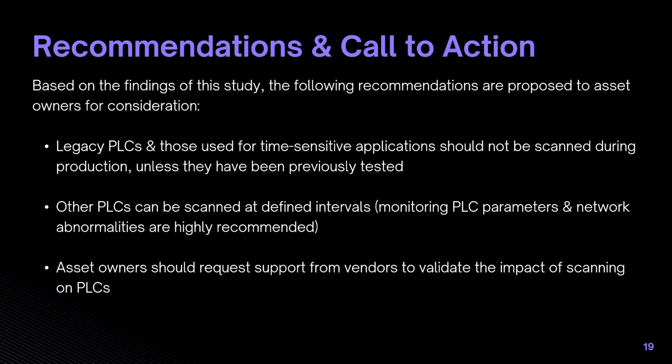To take a conservative approach, I would recommend that legacy PLCs and PLCs being used for time-sensitive applications should not be scanned during production unless they have been previously and thoroughly tested. The safe path would be to scan those devices during your downtime window. Other PLCs that don't fit in that category can and probably should be scanned at regular intervals, although I would still highly recommend to monitor their parameters and look for network abnormalities.